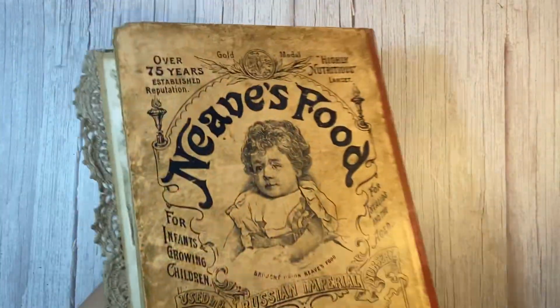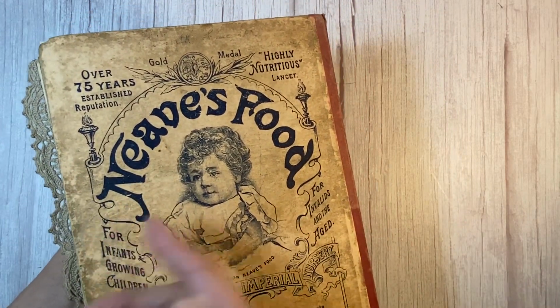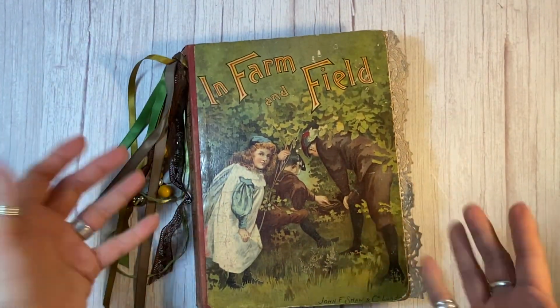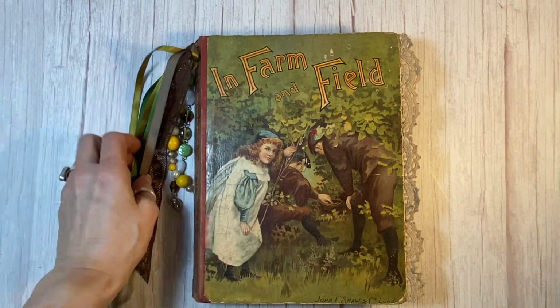Isn't that beautiful? And the back is this amazing original advertisement for highly nutritious food, Neave's Food for Infants and Adults. I didn't want to touch the cover too much, so I just put a little bit of trim down the side and some of my vintage beads here to match the cover and some ribbons.